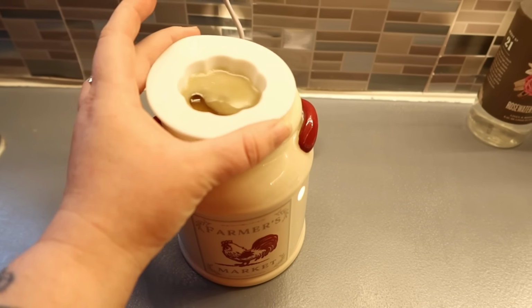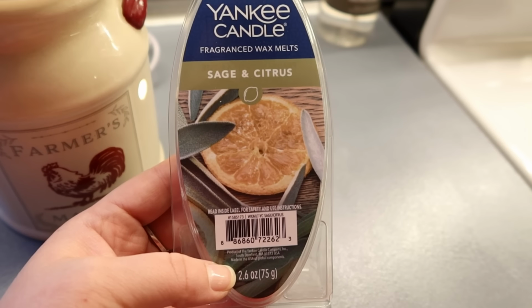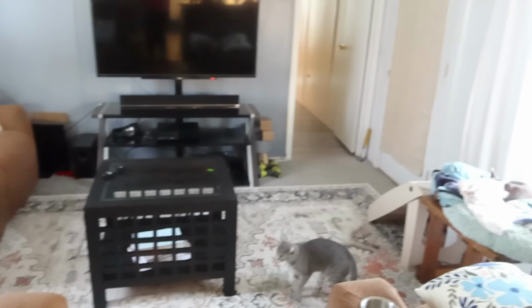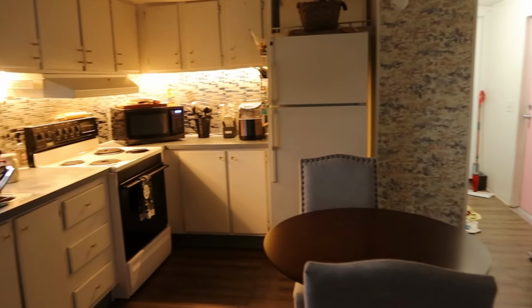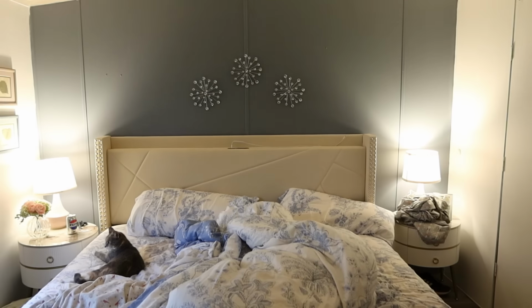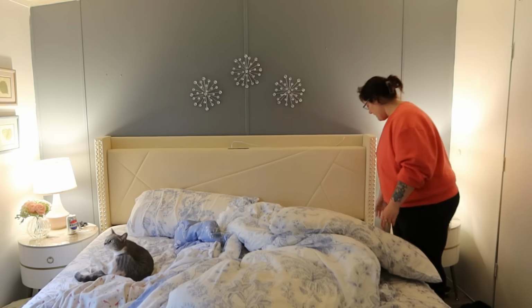I recently got this silicone wax melt holder and then the sage and citrus Yankee candle. It smells amazing, y'all. I've had it going for 2 days now. But this is what the living room and the kitchen look like, all cleaned up. So relieved to have a clean house.